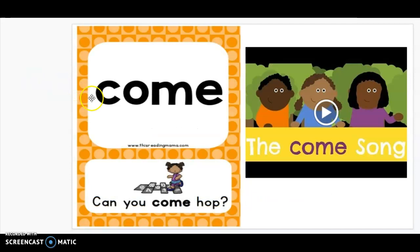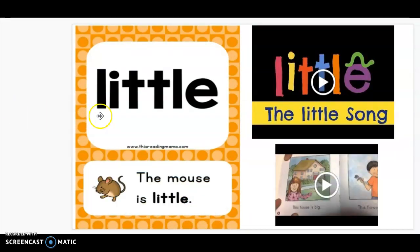Okay, our first word is come. C-O-M-E. Come. Remember, this is a rule breaker. It does not look the way that it sounds. Let's read the sentence. Can you come hop? Now you try. Good job. Awesome.